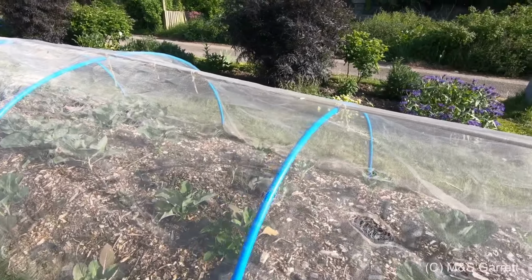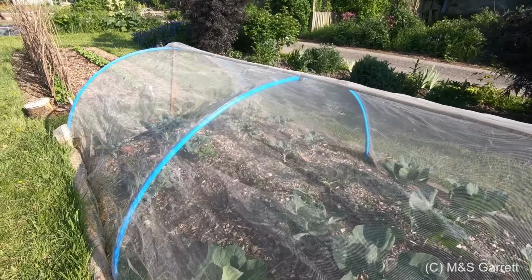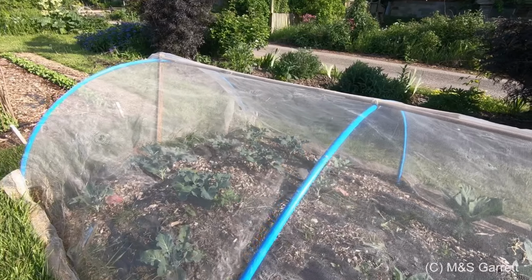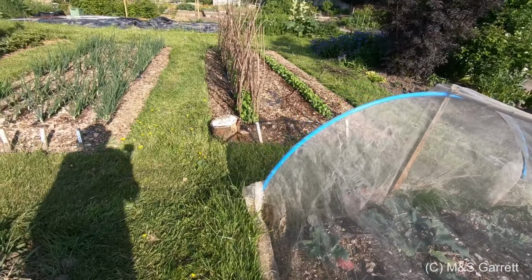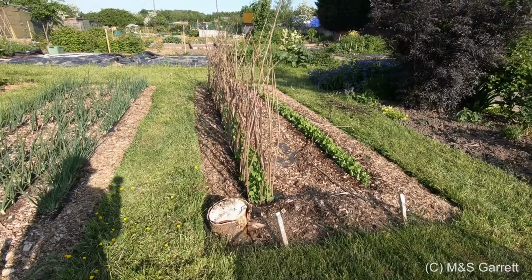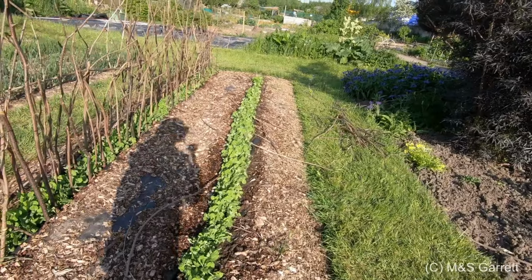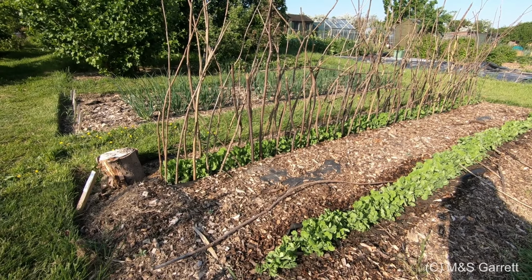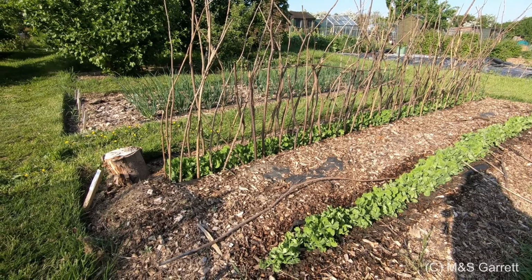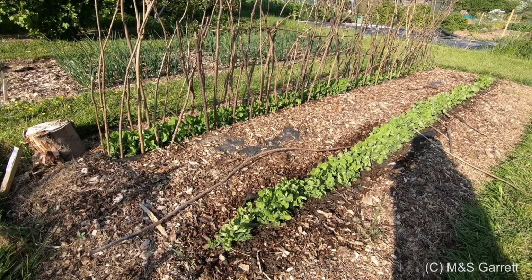Past the brassicas, which are netted to keep out pigeons, cabbage white butterflies, white flies, everything except for slugs. And these are our first lot of peas, first lot planted, with some that have already been given supports, and these will be given support shortly.